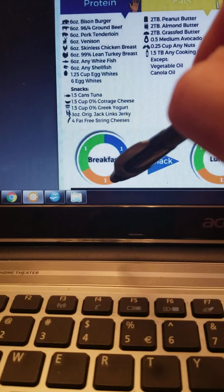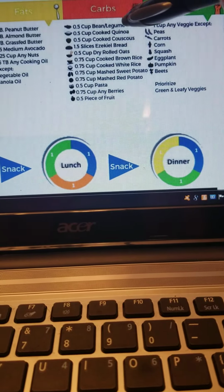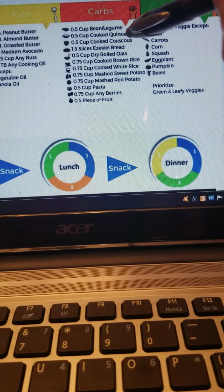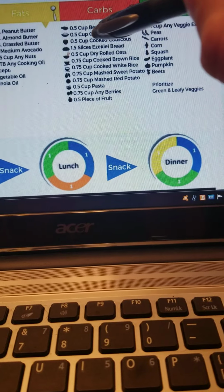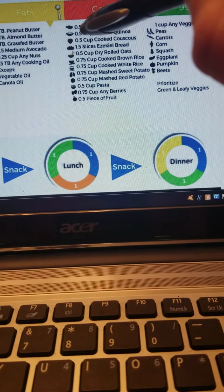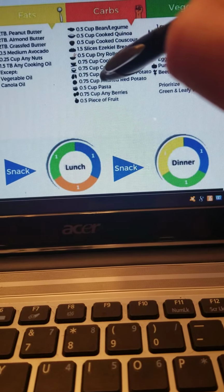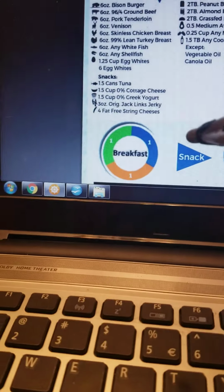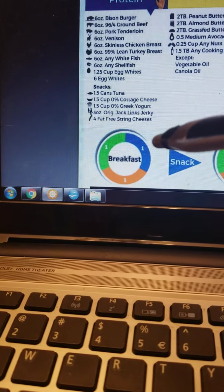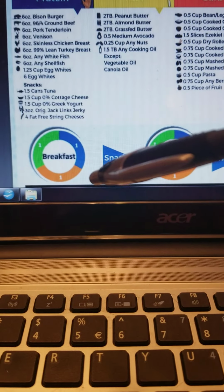Let's move to a carb. 1 carb. Let's see, carbs. I want to say pork tenderloin, so let's say I want to have some quinoa with it. Bam, right there. 1/2 cup of cooked quinoa equals 1 serving. Remember, everything on this list is a serving in the size that it's listed. So I have my 6 ounces pork tenderloin for my 1 protein. I have my 1/2 cup cooked quinoa for my 1 carb.